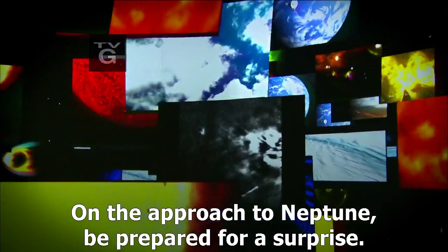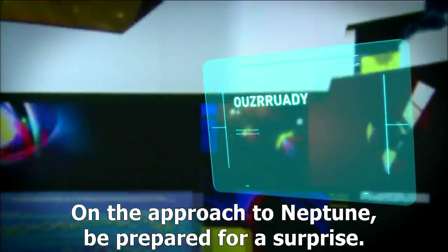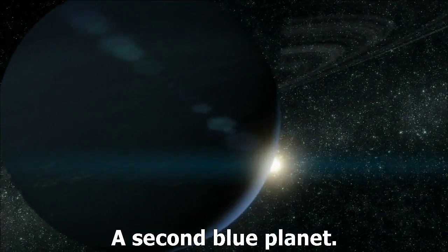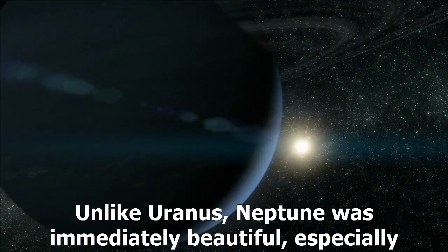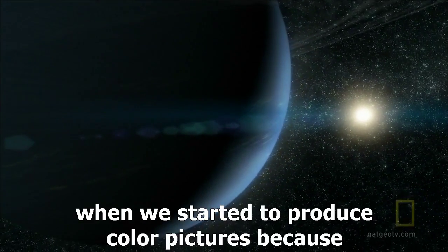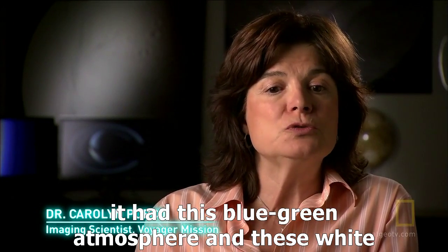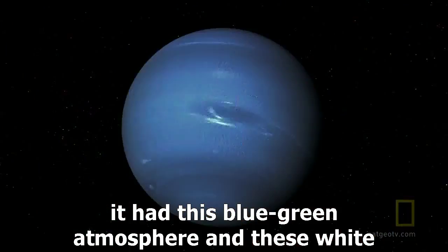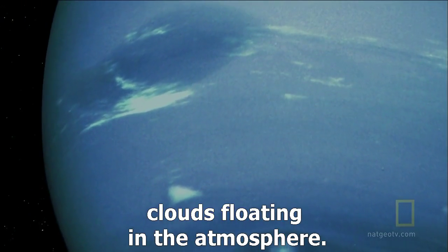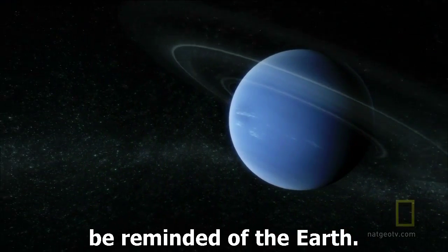On the approach to Neptune, be prepared for a surprise. Because at the end of the solar system is a reminder of home, a second blue planet. Unlike Uranus, Neptune was immediately beautiful, especially when we started to produce color pictures, because it had this blue-green atmosphere and these white clouds floating in the atmosphere. So you couldn't help, at least I couldn't help, but be reminded of the Earth.